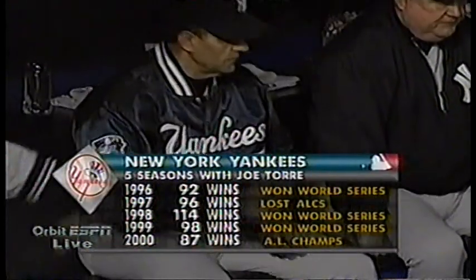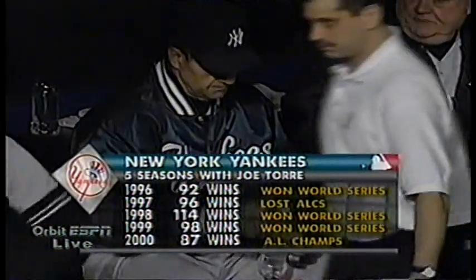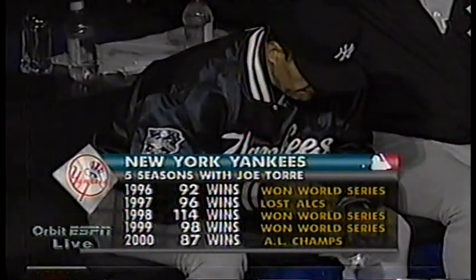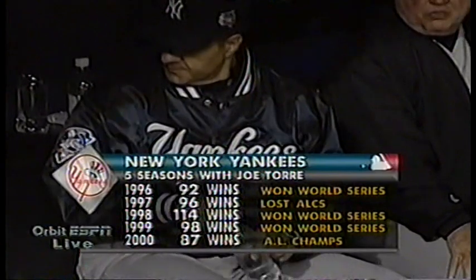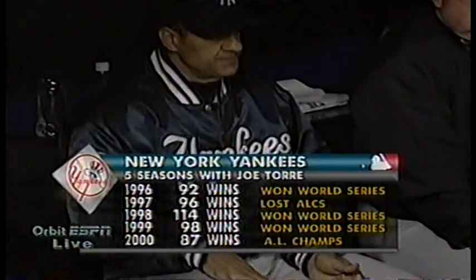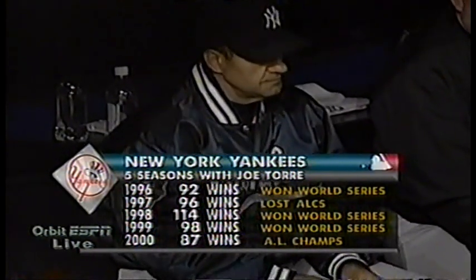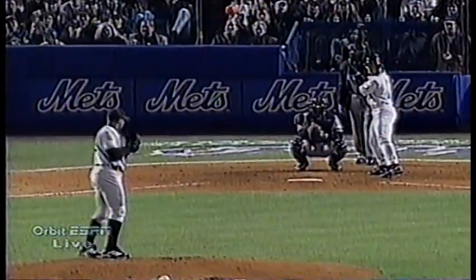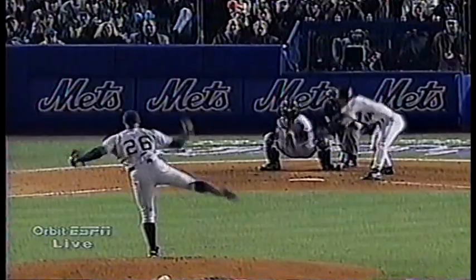Successful manager with the Yankees. That's why Joe Torre will say this year, because of those wins, 87. That's why he'll say this year was probably the toughest, but maybe the most rewarding. Team that's getting a little more on the veteran side of things. A little tougher to come back when you keep winning and have long seasons.